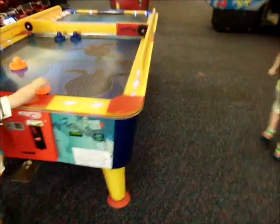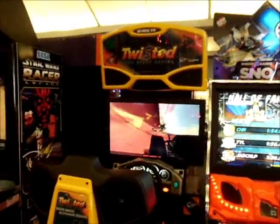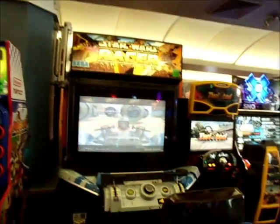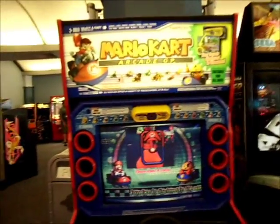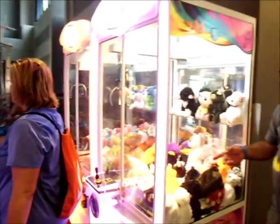Of course, we got two air hockey tables, one for big kids and one for littles. Now we got more stuff. We got the Blazing Angels. Then we have the Snowcross from Winter X Games. Another Twisted Racer. And here's the Star Wars Racer Arcade, based around the first episode of Star Wars. Pretty fun. Then we have Mario Kart Arcade GP. And now we have two more E-Claws in both directions. So let's move on ahead.